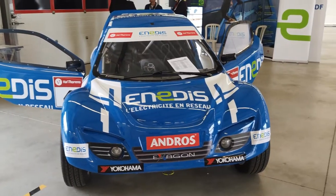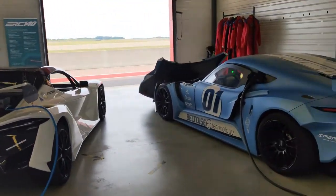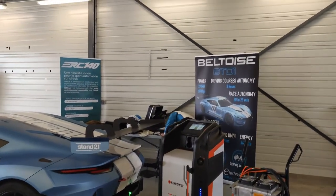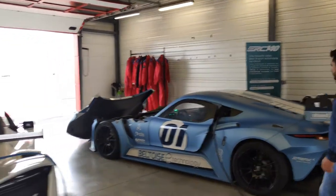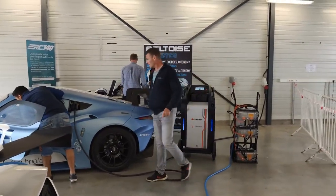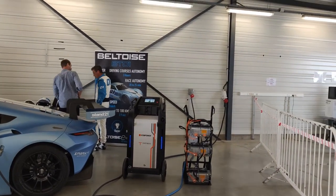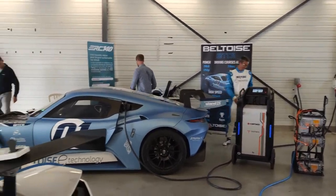A couple of race cars here. There's this one, and we have here this Beltoise e-technology. Here's the racing driver. As you can see, 294 horsepower and 46 kilowatt hour battery. This is actually charging at the moment in CCS. You see the Kempower mobile DC charger. It's charging at 30-something kilowatts, and it's plugged on the AC on the back, some red plugs there. So yeah, this is quite cool.